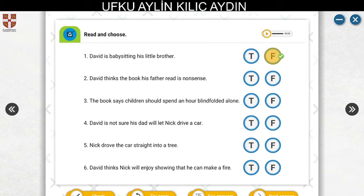David thinks the book his father read is nonsense. False. The book says children should spend an hour blindfolded, but not alone. David is not sure his dad will let Nick drive a car. True, yes. Nick drove the car straight into a tree. False. No. David thinks Nick will enjoy showing that he can make a fire. True.